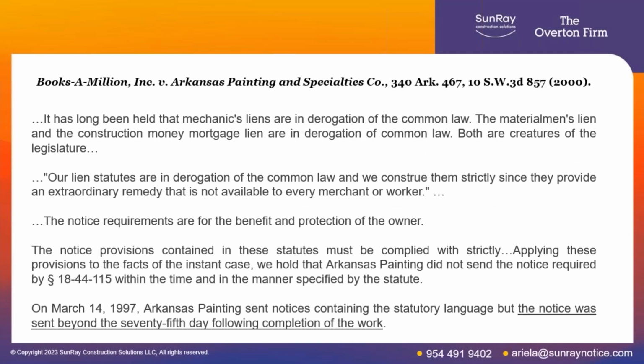People always ask, why is it so nitpicky? Why can't I just be close enough? Why does it have to be perfect? Well, that goes back to the 2000 case of Books a Million v. Arkansas Painting and Specialty. This is the case from the Arkansas Supreme Court that set that golden rule that everything has to be complied with strictly, meaning every word has to be perfect. If it says bold, it has to be in bold. If it says all capital, it has to be all capital. If it says 74 days, it's 74, not 75.